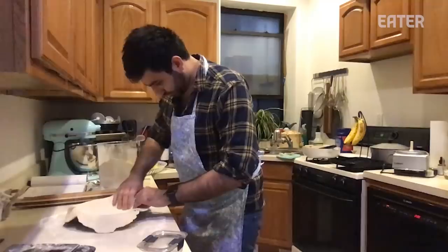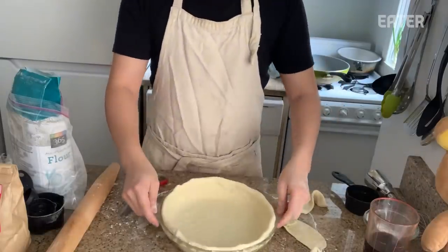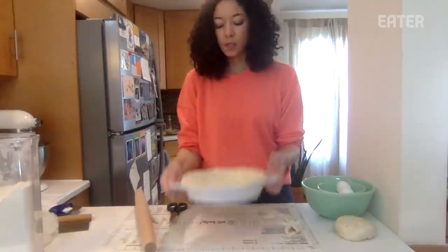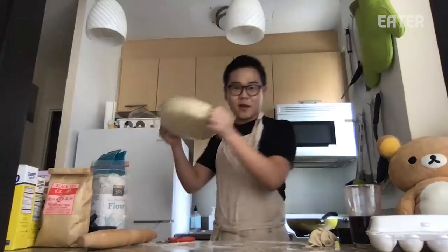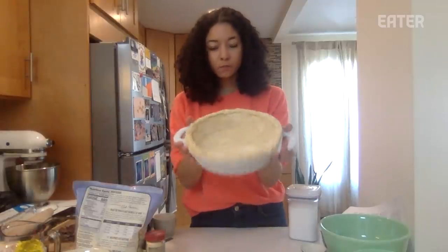Ooh. Beautiful, okay. We have a pie plate. I honestly think this might be the worst pie crust I've ever made. Definitely not an expert technique. This is what it looks like right now. I think this is good. Okay, we're gonna put it in the fridge. These are looking pretty good. So I have my frozen pie crust, which, you know, it is what it is.